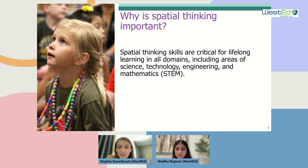Just to provide a few examples of how we might see spatial thinking interacting with these other STEM areas. If you think about science, for example, understanding how a bird moves through the sky, or visualizing the structure of molecules, these all require spatial visualization skills. When you think about engineering, a lot of children are engaging in engineering when they're building and working on problems like building a castle or a house or a bridge. And they need to think about how the objects and materials that they're using fit together, how different shapes fit together, how they might be rotated or flipped so that they fit together better and are able to build what they're hoping to build. And all of this requires their mental rotation skills.